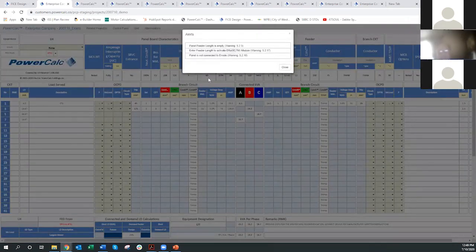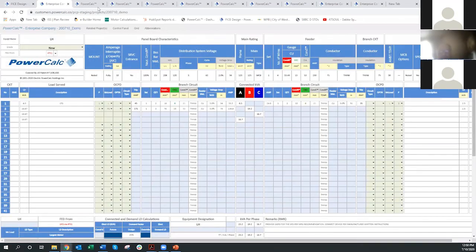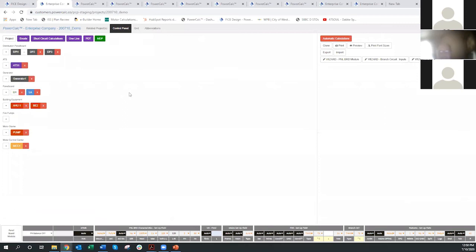To clone a panel, it's very, very easy. Again, if I want to clone panel LH, go to the control panel of panel H. On the right side, you see the buttons for the applications. One of them is clone. So if I click on it, it's going to go ahead and clone the panel for you right now.